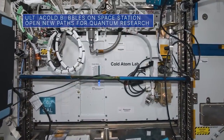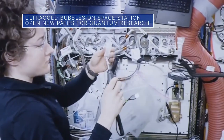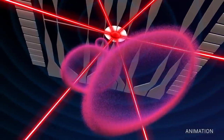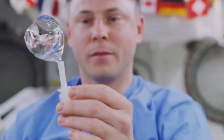NASA's Cold Atom Lab, the first ever quantum physics facility aboard the International Space Station, has been used to shape atoms of gas cooled to nearly absolute zero, or about minus 459 degrees Fahrenheit, into extremely thin hollow spheres. This is similar to how liquids behave in microgravity and can't be duplicated on Earth.